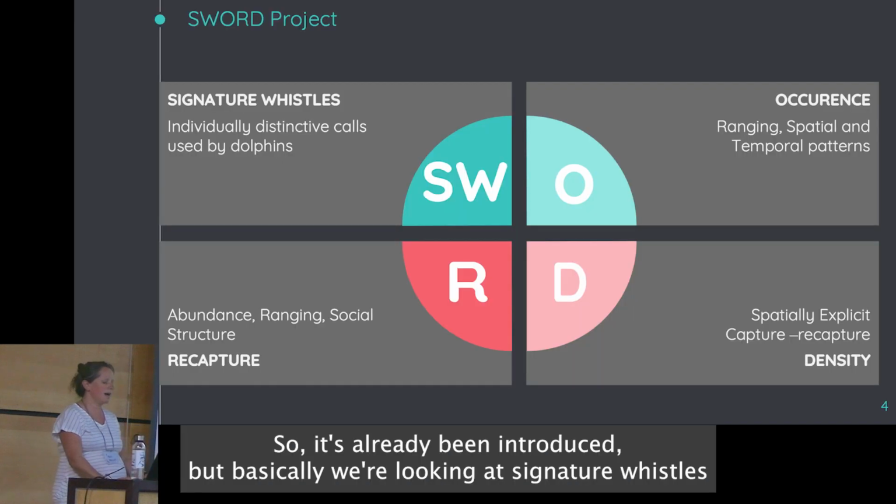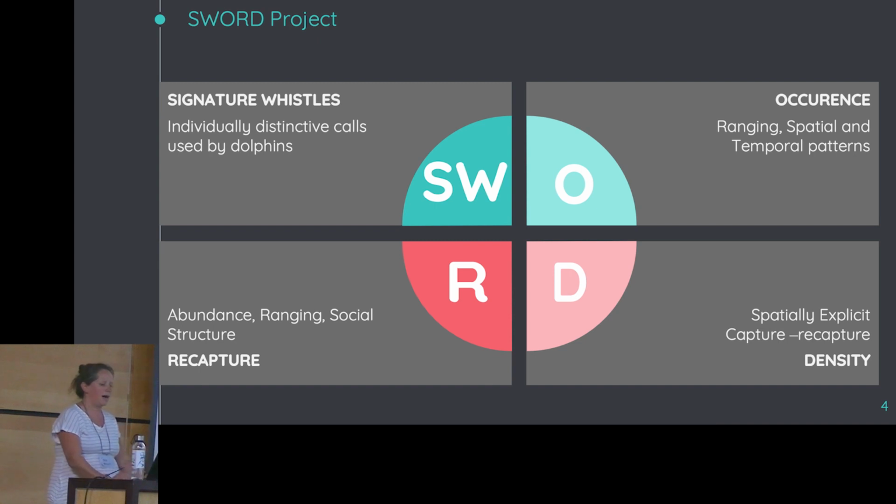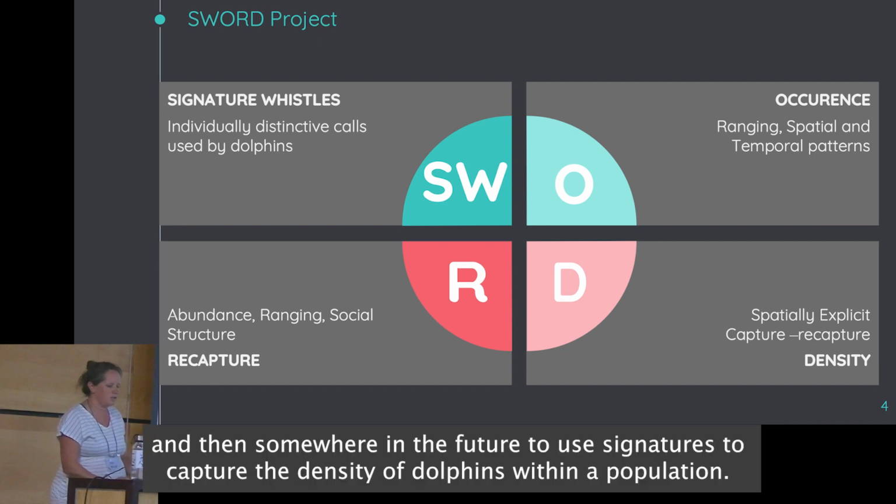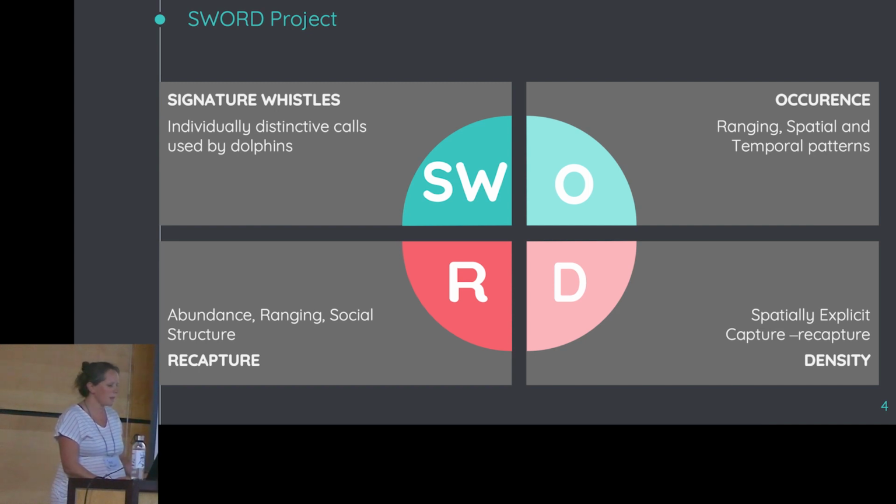So, it's already been introduced, but basically we're looking at signature whistles to use them as a mark effectively, to look at occurrence, to recapture animals over time and space, and then somewhere in the future to use signature whistles to calculate density of dolphins within a population.